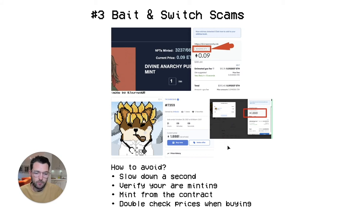The other scam that was pretty relevant a couple weeks ago was the OpenSea bait and switch, where people were seeing really low priced items, and then in reality they were so excited and pushing their transactions through so quickly that they weren't checking their MetaMask to see that the price matched, and they were getting 3, 4, 5x. So they thought they were minting something for 0.1. In reality, they were spending 1 ETH. Again, slow down, take a second to confirm that whatever the price is here matches the price that pops up in your wallet. This one's pretty avoidable now.